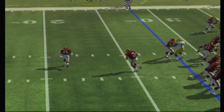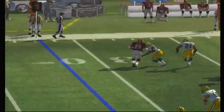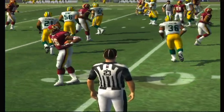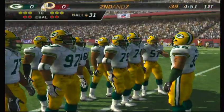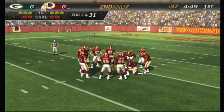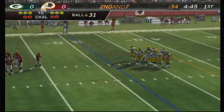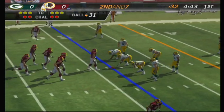The Packers with a four-man front. Crosses it left. Collins comes up to make the play at the 31. Right now, they need to keep going at the defense with a run. Sooner or later, they'll be able to break one for a big game. Second and seven coming up here. Ball on the 31-yard line.